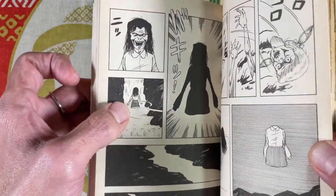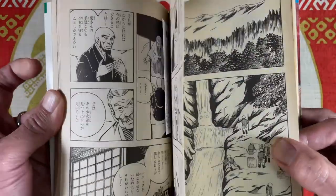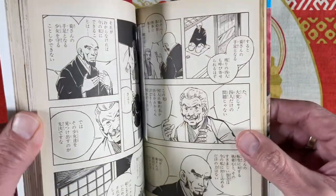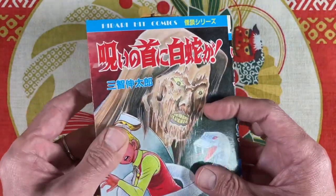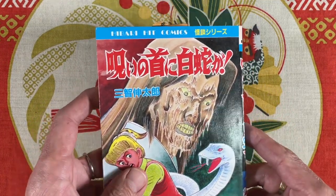Because she wants to put back together her body because she's just a head, right? And then the, you know, police come. They're like, what the hell happened here? And that's where we're going to stop with this one because that's as far as I've gotten. Don't want to spoil it for myself.